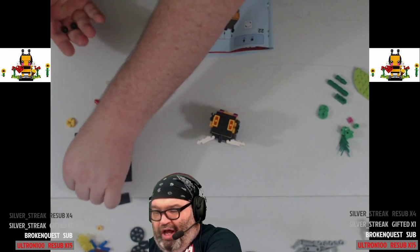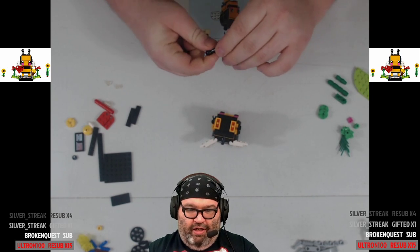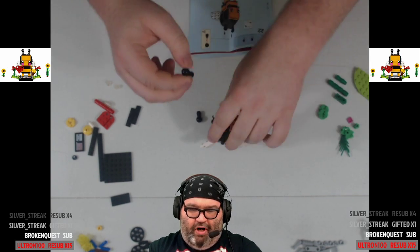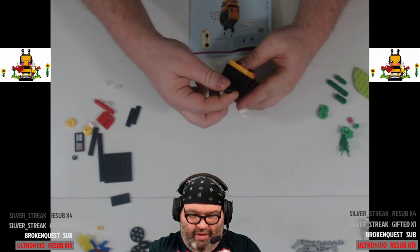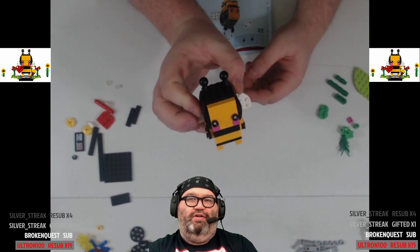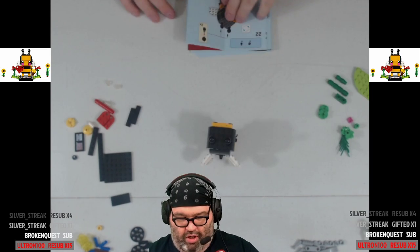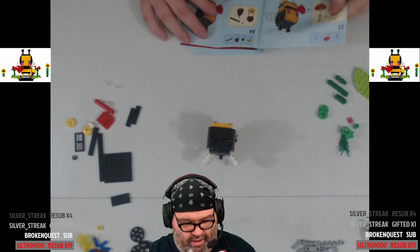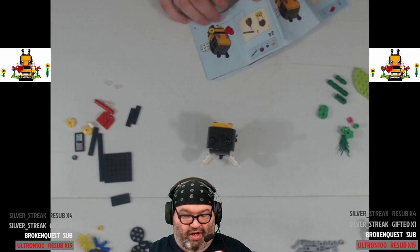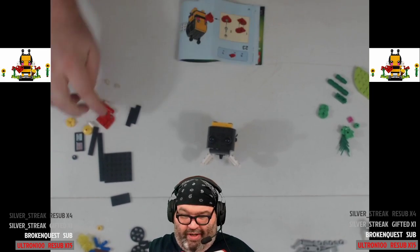All right, so I love these antenna, these little ball things here. They're not super stable. They snap in all right, but I do like how they look. I think this is very cute. Oh, very cutesy. Just a good little friend. Good little bee. Just a good little bee. And that is. We said we got to build the heart, and we got to build the honey, the hive, I guess, which seems weird. I mean, it just seems weird.